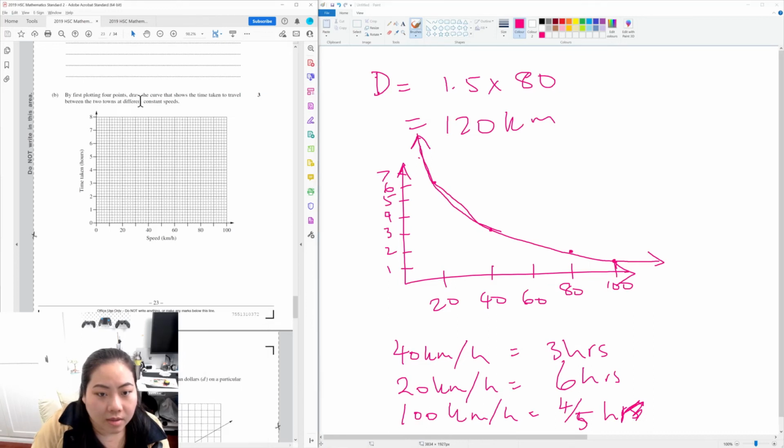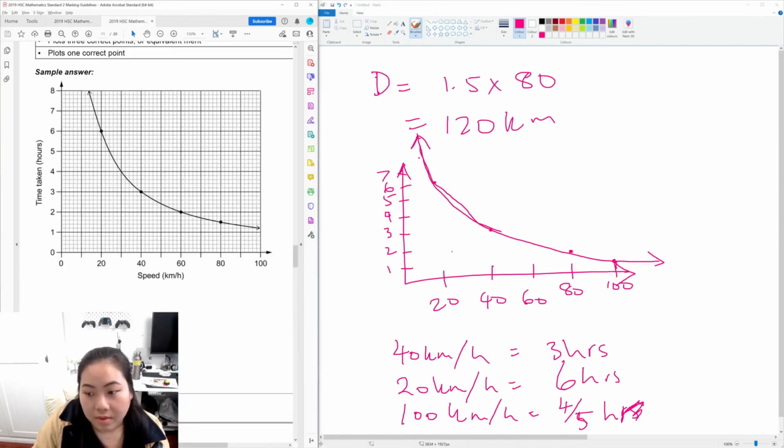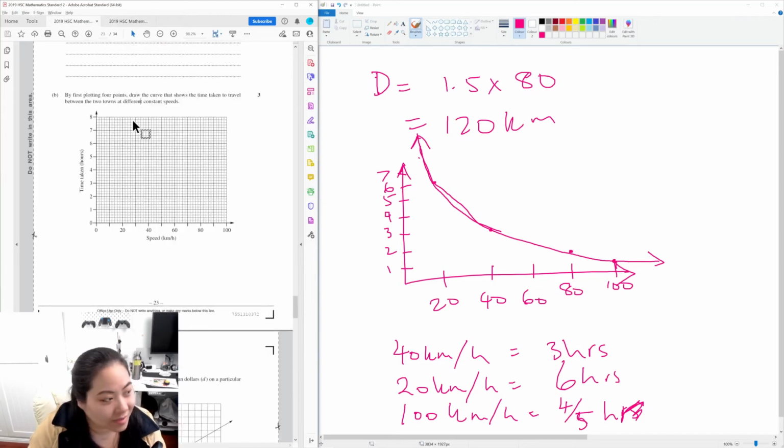All right. There's the graph. Looks pretty good. 6 hours at 20, yep. 40 is 3, yes. 80 we've already got. And we did the extremely hard one, which is the 100, instead of picking the easy one, which is 60, which will take 2 hours. But you know, I like a challenge.